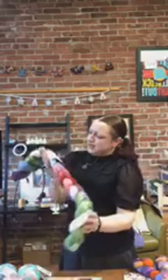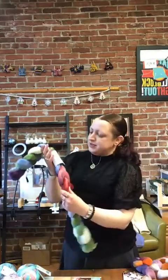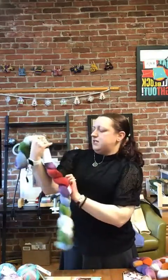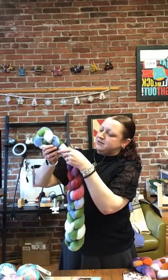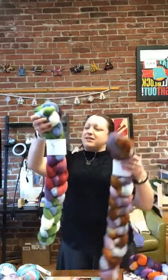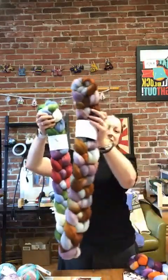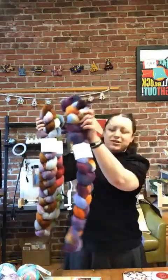So these braids are $27, I think, for both styles. And I want to say they're about 20 ounces. So that is the fine merino, that's Spinning the Flowers, the Vixen Fox, and Sunset Dreams is the Rambouillet.